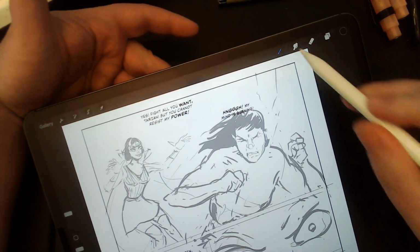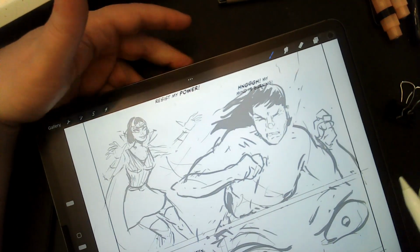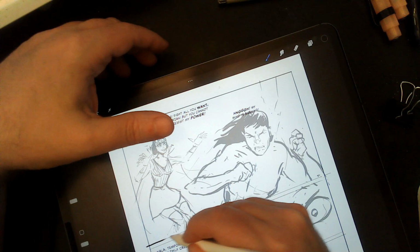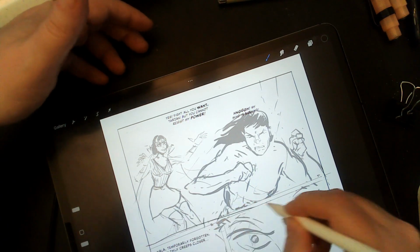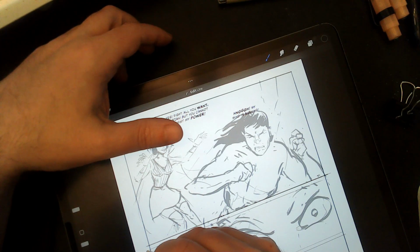All right. So, all in all, great job. I need to draw some panel borders, though. So here's page 9. And I need to draw them at a better, sane line weight. All right, let's give it a shot.